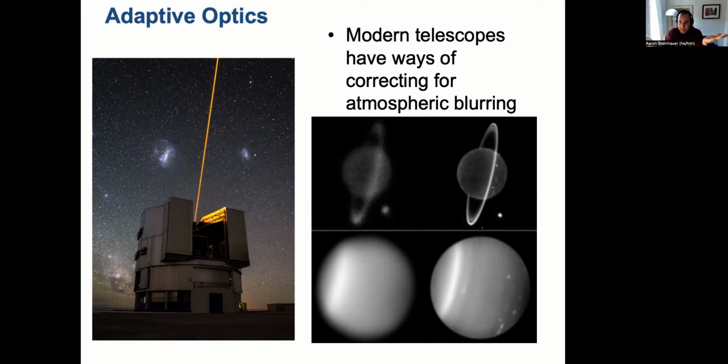And at this point, all 8-meter class telescopes and above have a system like this, because it takes your 8-meter telescope and makes it basically a space telescope in terms of the resolution that it can have. So here are some examples of Uranus from the same telescope without adaptive optics and with adaptive optics. You can see this is the blurring effects of the atmosphere. The only reason why this looks blurry is because of the atmosphere. Now you're approaching the theoretical resolution limit of the telescope that you're using.